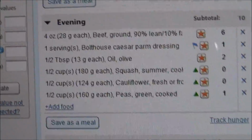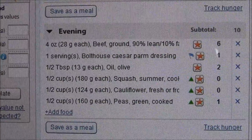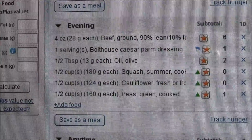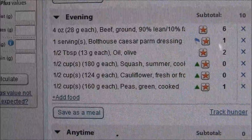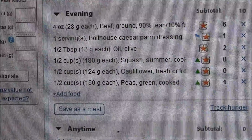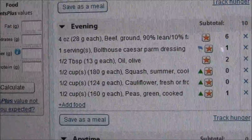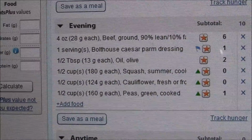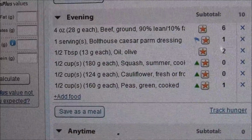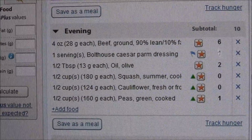So then comes dinner. And I am having a 4-ounce grass-fed beef patty. We'll do it on the Weber grill, not on the Big Green Egg. I am having my great big salad that some of you have seen ad nauseum, with a couple of handfuls of that Trader Joe's chopped veggies on it. And I'm having also on it 2 tablespoons of Bolthouse Caesar Parmesan dressing, which is 1 point. And I mix that with a 1/2 tablespoon of the olive oil, which is 2 points. And then I'm having a 1/2 cup of summer squash, a 1/2 cup of the roasted cauliflower, and a 1/2 cup of fresh English peas that I will slowly simmer steam.